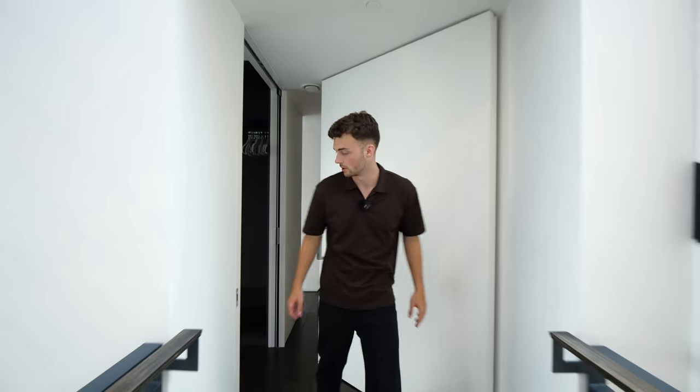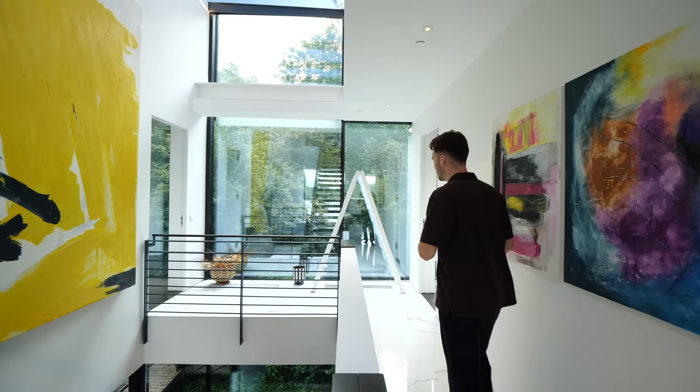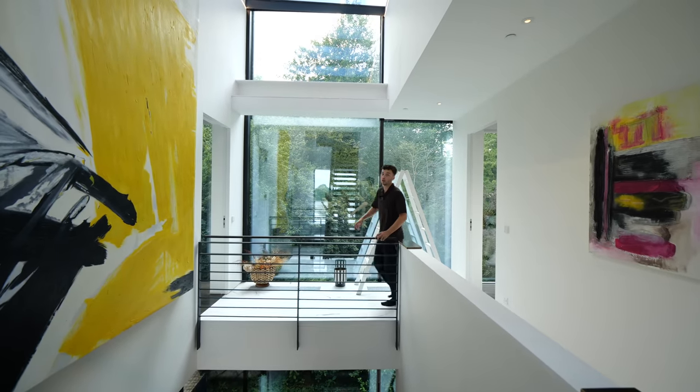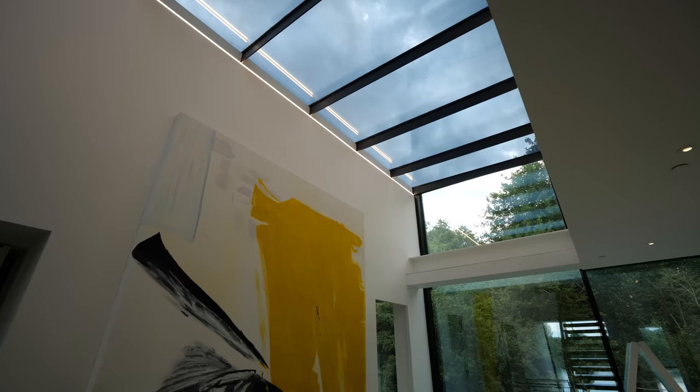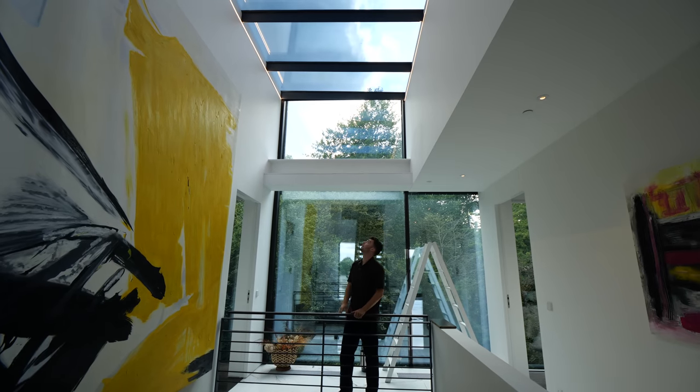Okay, so coming back out the principal suite, I'm gonna close that off. We're gonna head round this way now because we've got two more bedrooms just here. Let's take a moment to have a look at all of the glazing. We've got the tinted glazing up above us with the LED strip lights. Can you see that from where you are? I can now, yeah. Amazing, right?